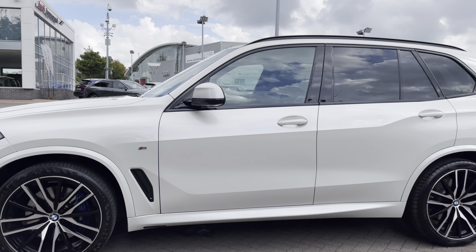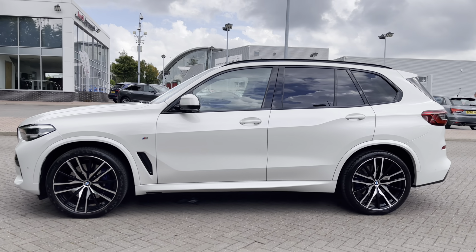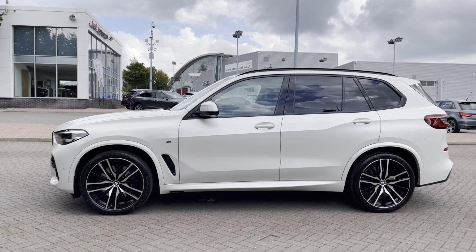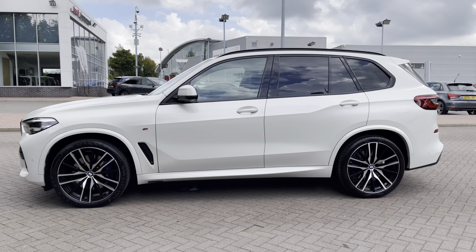Looking down the side, we can see the M Sport badging to the side. And we have more black styling cues with the black roof rails to the top, the black trim around the windows, as well as the privacy glass fitted to the rear windows to block out some of that harsh sunlight for the rear passengers.